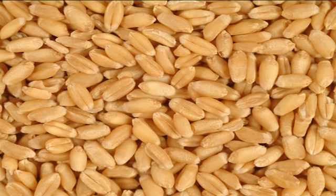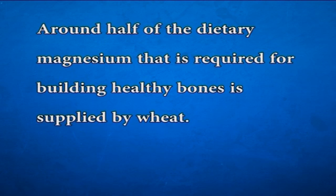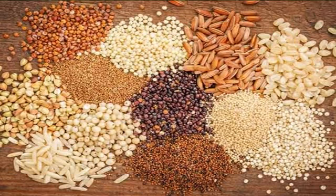Wheat: the antioxidant betaine in wheat is a potent anti-inflammatory agent. Regular consumption of betaine-rich foods can help prevent the inflammation of joints and arteries. Around half of the dietary magnesium that is required for building healthy bone is supplied by wheat. Millets: evidence shows that eating millets, which are high in insoluble fibers, can help prevent gallstones. Insoluble fiber helps to reduce the secretion of bile acids, excessive amounts of which contribute to the formation of gallstones.